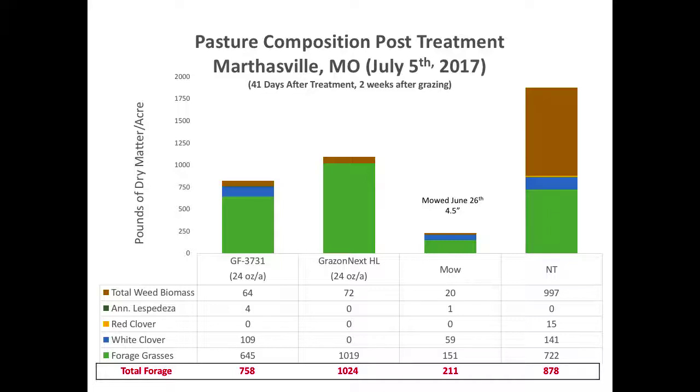This is a little gem that I picked up this year. We need to do more testing on this, but you're going to see that annual Lespedeza actually performed really well in this. I suspect, I don't know yet, we need more data, but I suspect annual Lespedeza may be just as tolerant as white clover from the data that I've seen. And here's the red clover component. You can see the amount of white clover, 109 pounds per acre collected. Here's what we had in mowing, 59 pounds. And then no treatment whatsoever, 141 pounds of actual clover out there. And then you see forage grasses, 645. Graze On Next, we got a little over 1,000 pounds.